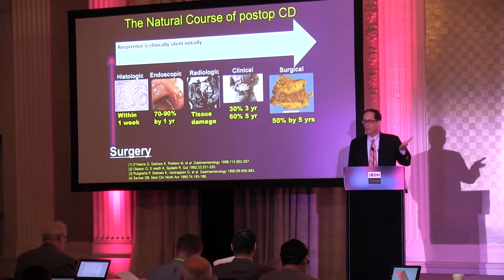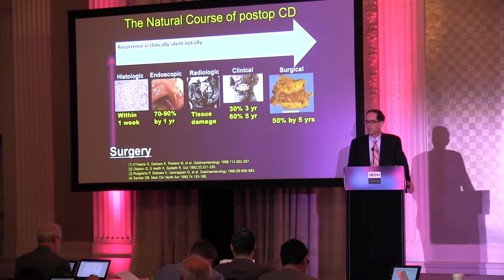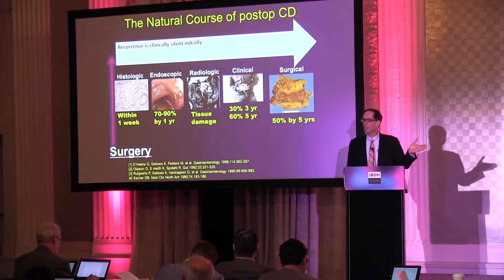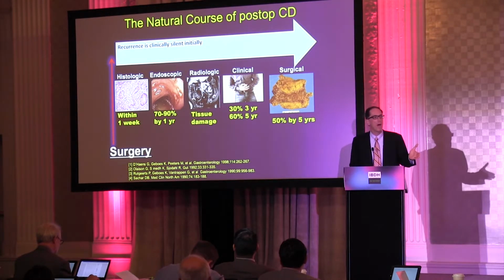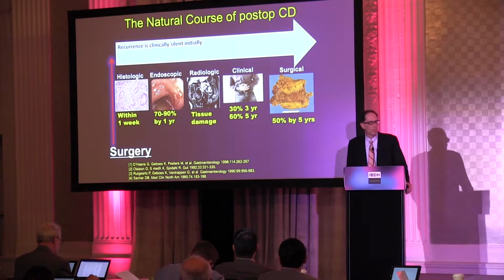Fast forward to a year, and we've seen this in our practices, and Paul Rutgeerts in 1990 put together the pivotal study. If you do a colonoscopy on patients, up to 90% will have endoscopic recurrence. Now, it may be mild, but there's endoscopic recurrence. What happens over time, in about half of the patients, there's disease progression. If you do cross-sectional imaging, they'll start to have changes in the bowel wall. They get symptoms, and then these patients come back to have surgery again.